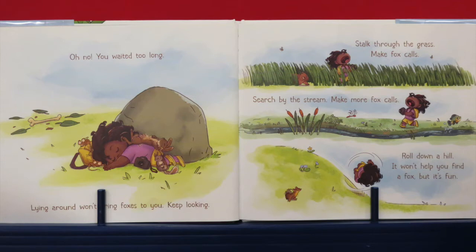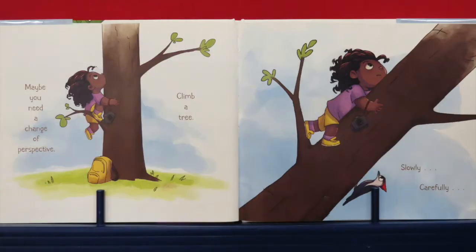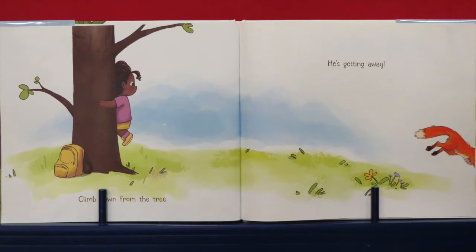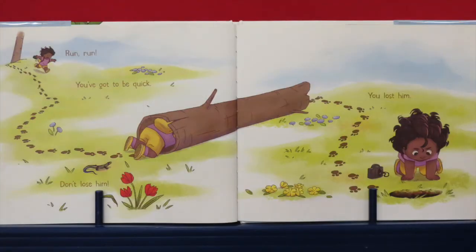Roll down a hill. It won't help you find a fox, but it's fun. Maybe you need a change of perspective. Let's climb this tree. We can look from high above. We'll climb slowly and carefully. There he is. There's the fox. He's way down there. Uh-oh, now we have to climb down. Climb down from the tree. Oh no, he's getting away. So run, run, run. You've got to be quick. Don't lose him. Uh-oh, you lost him.